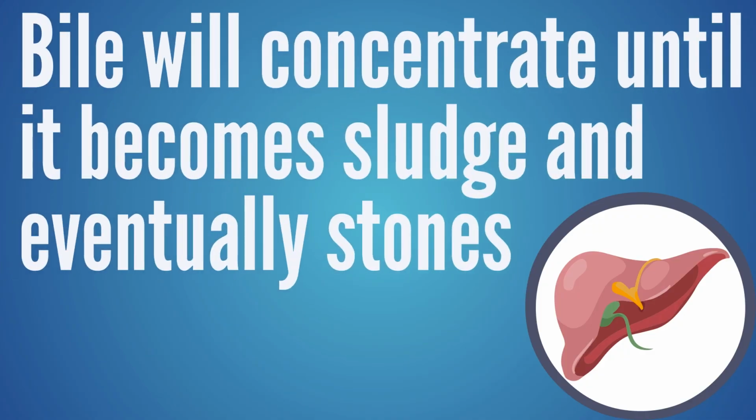Because the biggest thing with bile flow is that we don't want that bile just sitting in the gallbladder for too long, because the gallbladder's job is to store that bile, but also to concentrate the bile. By concentrating the bile, a smaller amount can be more effective. So we want that flowing through there. Otherwise, it's going to stay in the gallbladder and continue to concentrate until it concentrates into sludge or even stones.